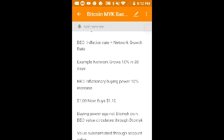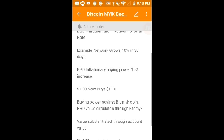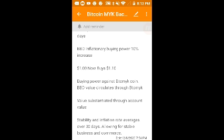And as long as the network keeps growing, that value will keep growing and recirculating the value. The buying power against Bitcoin MYK coin circulates through Bitcoin MYK. The value is substantiated through the account value. Now, here's the cool part, the beauty of it too.